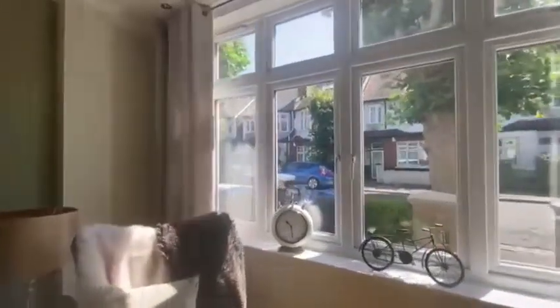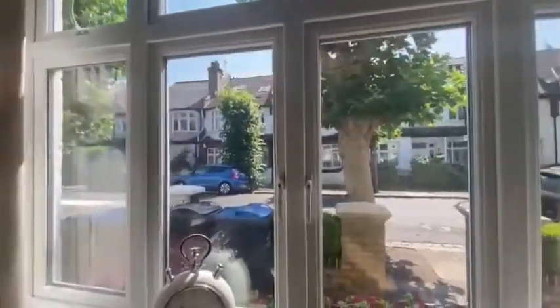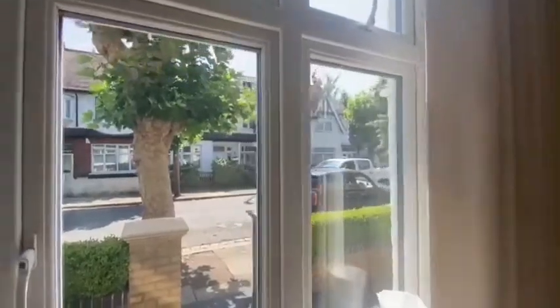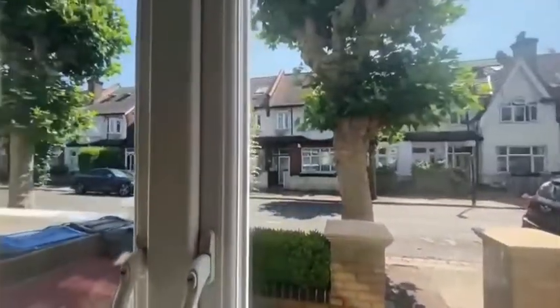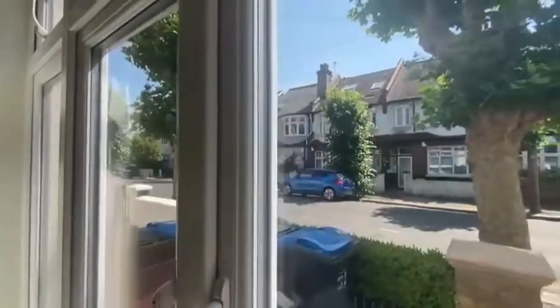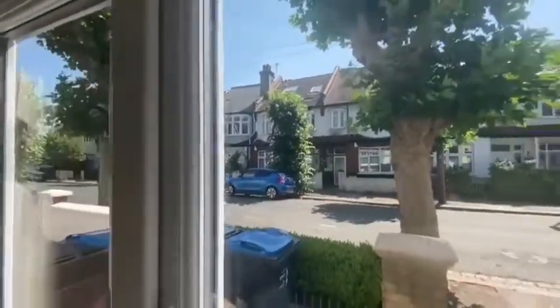That behind us is probably at least a couple of thousand on its own. At the front, you've got beautiful double glazing, which runs through the house. And look how wonderful this street is. We're just illuminated by the sun beaming through today. Really, really quiet. All the neighbours keeping their properties ship shape.